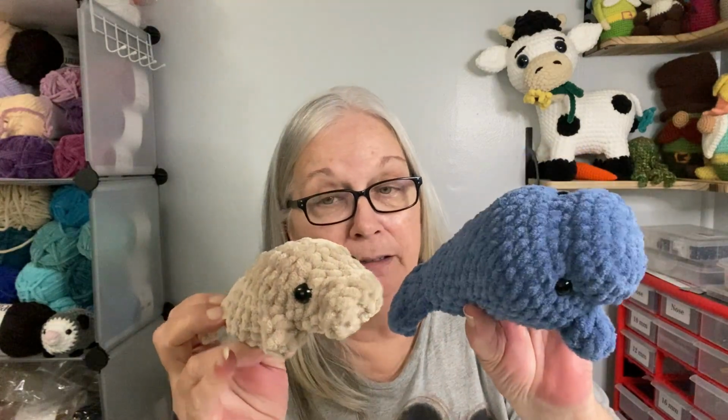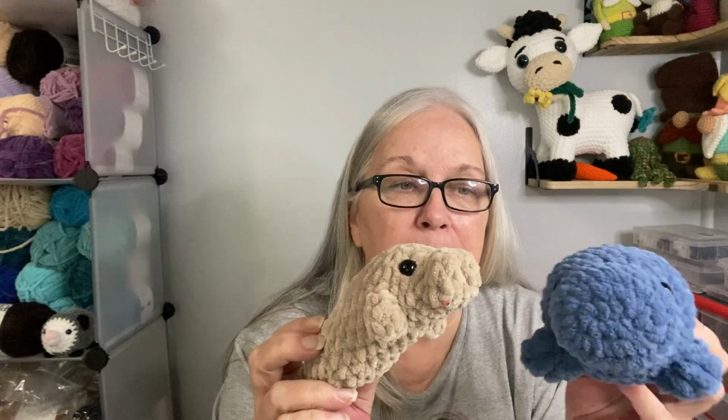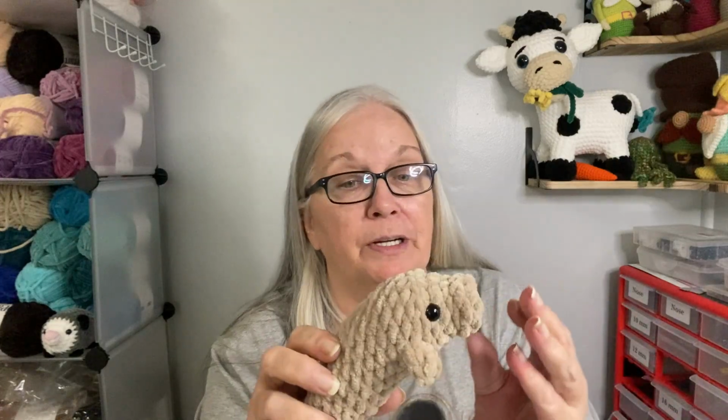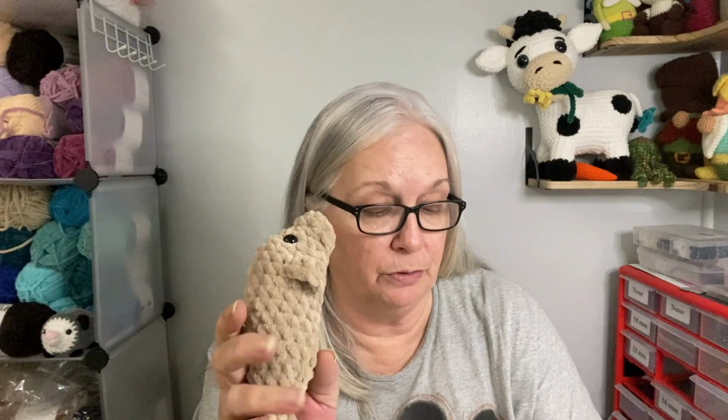Now this one ends up bigger, much fatter. Plus I did use Bernat Baby on this one. This one was easier, but this one looks more real. And not that this was hard. It was just a lot of maneuvers to make the shapes happen. So you had to pay attention, especially around the head, the snout and the head area. You had to pay attention to what you were doing to get your shape.